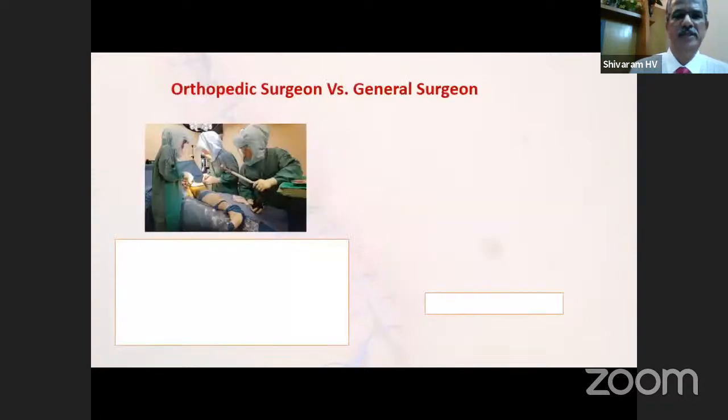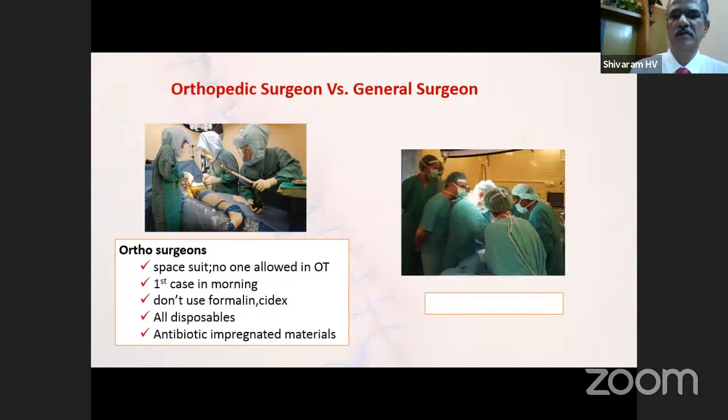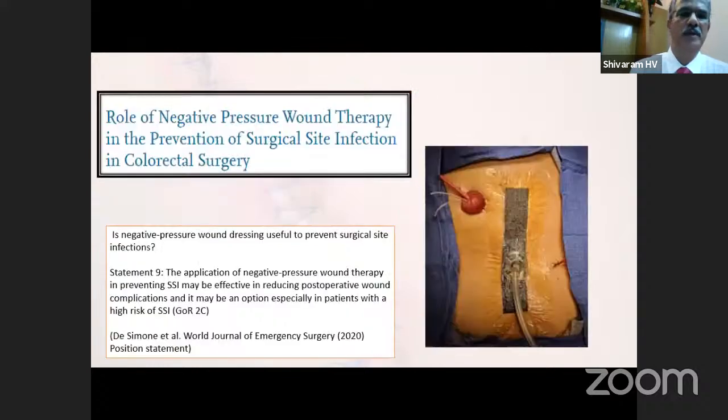You see, the orthopedic surgeons take great care when they put in an implant. So they won't allow anybody inside the OT. They use space suits. They use all possible disposables. But we, the general surgeons, many times we don't take the amount of care which is required when you put an implant in the patient, that is the mesh. So our casual attitude will cost very heavily post-operatively.